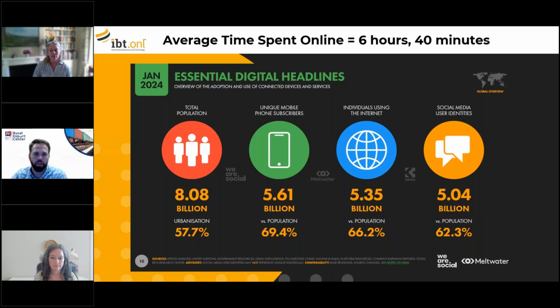The stat that really blows me away is the average time spent per day of that 5.35 billion people. It's over 6 hours, nearly 7 hours. So you've got 5.5 billion people spending nearly 7 hours a day, most of it on their phone or in front of their computers. How about that?